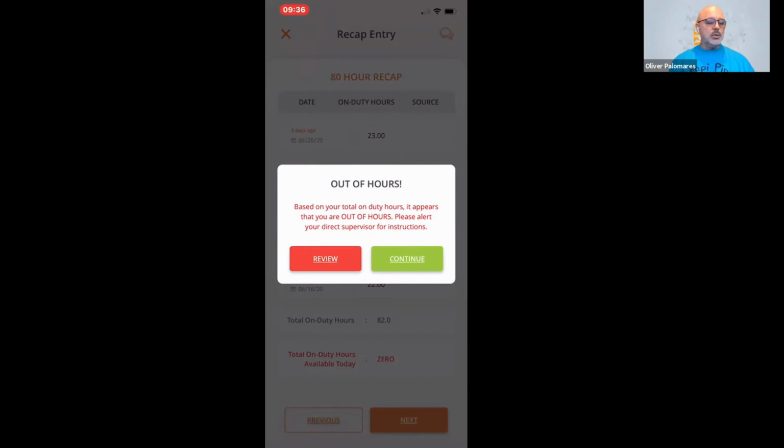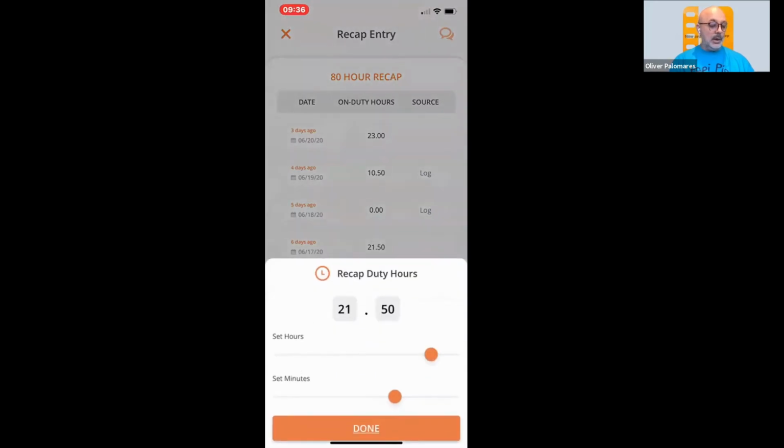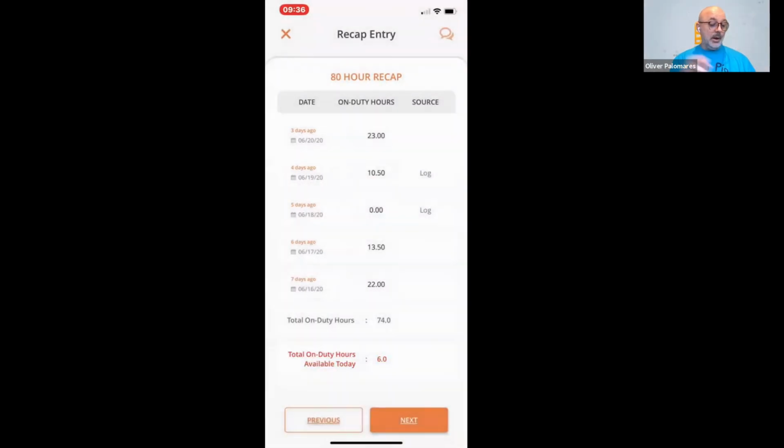At this point, the driver is likely going to say, oh, I made a mistake, and go back to review the information here and make that adjustment. All right, here's another scenario.